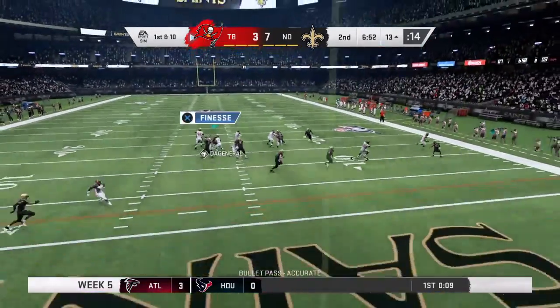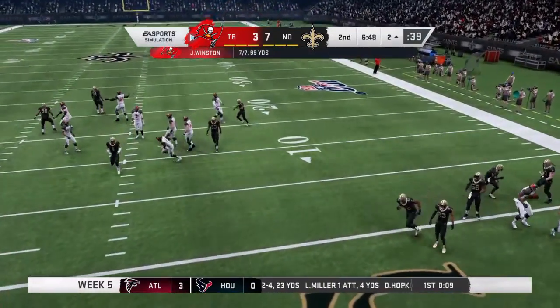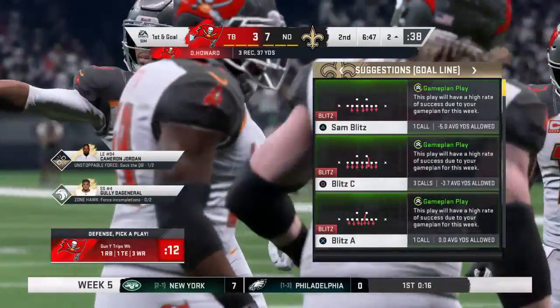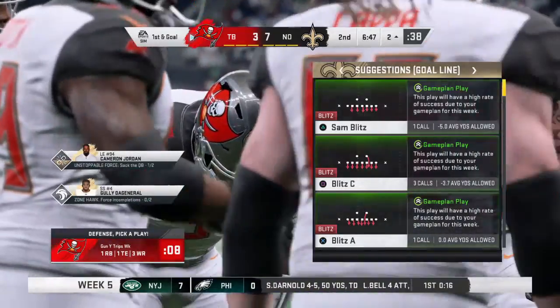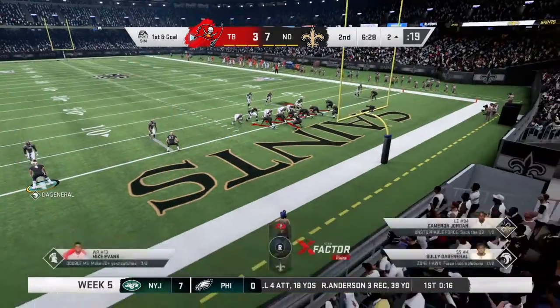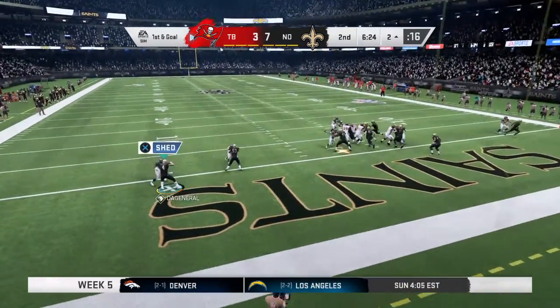From the red zone now, Winston. Open man is Howard, the tight end. And they corral him just a couple yards shy of the end zone. 11 more yards that go around, a first down as well. And with the Buccaneers' new coaching staff, you have to figure they're going to want to use O.J. Howard a little bit more this season. 34 catches, 565 yards last year, but that was in only 10 games.